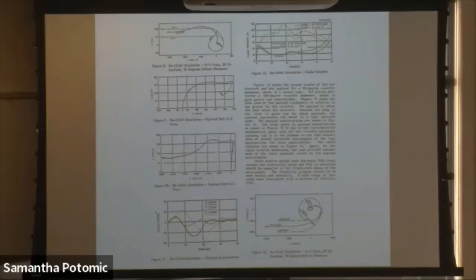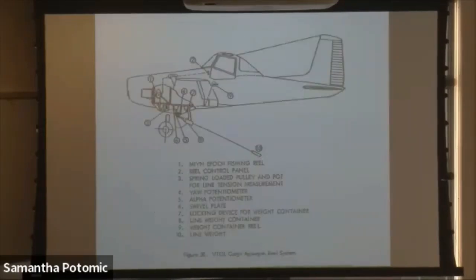These are figures. Here's the airplane, one of the 2 airplanes that was used. This was a crop duster or crop spraying aircraft. And they had a fishing reel, electrically actuated, to lower the weight down to attach to the cargo. So 2 of these flying around the circle, and it actually did work.